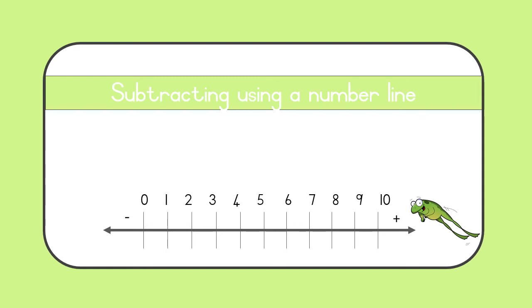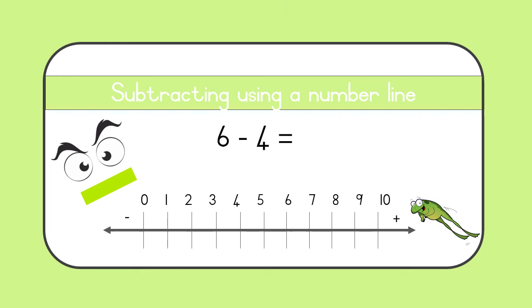Good job, friends. Remember, when I do subtraction, I count backwards. When I do addition, I count forwards. Let's have a look with what we are busy with. We are busy doing subtraction, minus, taking away. Let's have a look at our subtraction sum. 6 minus 4. Let's find 6 on our number line. Yes, there is 6. With what are we busy with? Subtracting. So we need to count backwards.